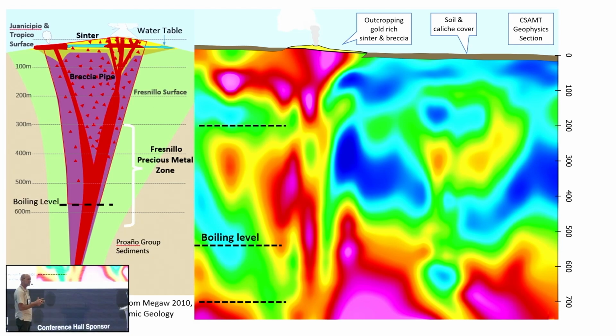When it boils, when the overburden pressure is superseded by the fluid pressure, it boils and explodes. At the boiling point, the fluid changes from liquid to gas, with dramatic changes in pressure and dramatic changes in pH. It drops out the gold and silver at that point. So that's why the boiling point is important.